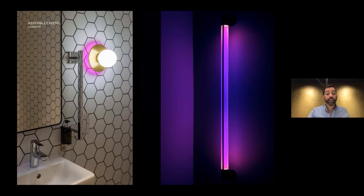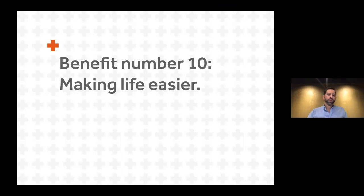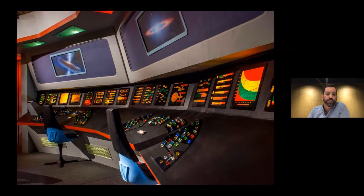You certainly get more value for your money. So sort of to round off really, the hidden benefits of lighting design ultimately are about making life easier for the architect, the interior designer, the developer, the quantity surveyor, the mechanical and electrical engineer. It's our job as lighting designers to make life as easy as possible.